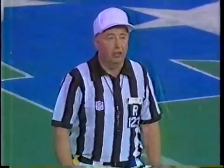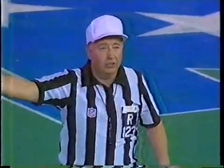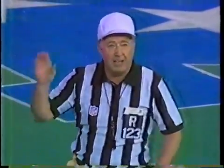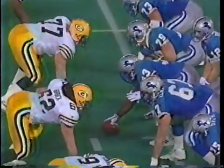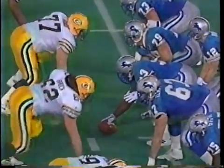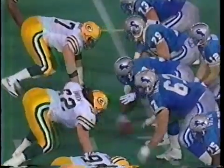We have unnecessary roughness. Unnecessary roughness? Oh, the second guy, I think, hit that receiver, Jim. That's unnecessary roughness, so it comes back up here. It'll be 15 yards rather than first down. They're calling unnecessary roughness on Leroy Butler. And the Packers almost got back onside. Well, that's a tough call right there, I think.